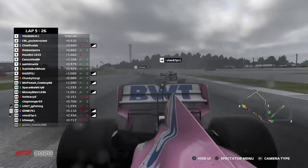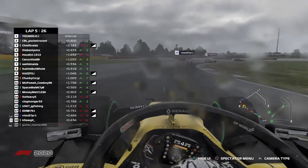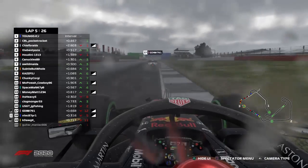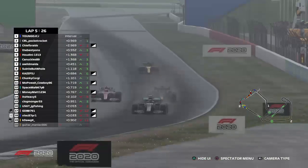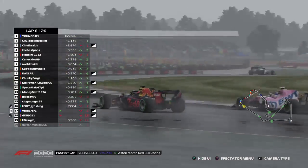Oh no, there's contact there. A big moment. VTEC at the brake check. K-Dog now having to slow down behind that too, as it's all reactionary in the wet weather conditions. So lots of racing on the edge, lots of pushing. Here comes VTEC now as he's heading towards the outside of GDB, heading towards Stowe. They're down the Hangar Straight into Stowe.